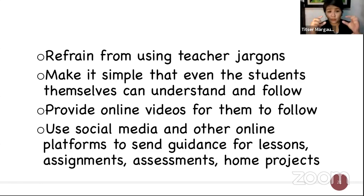So what do we mean by this, and how are we going to do this? Please make your instructions, your info sheets, your guide, lesson guide, developmentally appropriate as possible. Which means that please know what your students can do. So give instructions in accordance to their ages, okay, or according to their development.